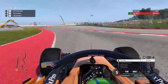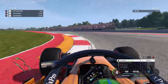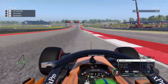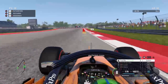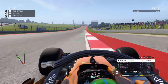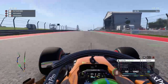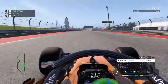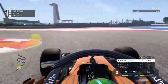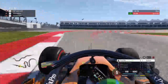We have 6 laps remaining, I believe, in the Grand Prix. Actually, I think that's still 7 laps remaining. But we still have quite a bit of time. Yeah, 7 laps remaining in this Grand Prix. This is a big, big deal to hold the positions. Charles Leclerc is the next one to retire from this Grand Prix.